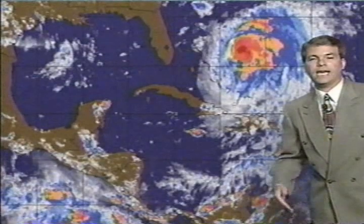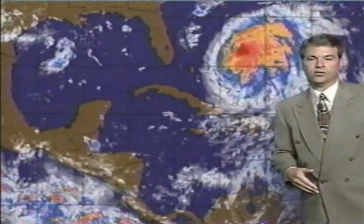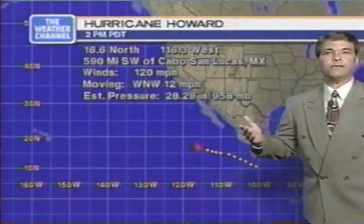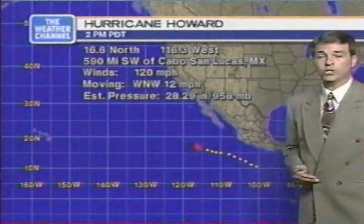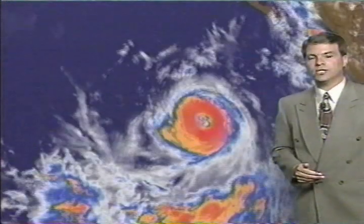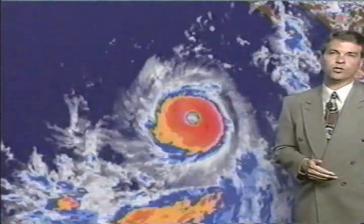It's going to continue to push to the west, could strengthen, and it could become a depression in the next day or two. The Gulf of Mexico is quiet off the west coast. Continue to watch Howard. Hurricane Howard pushed to the west-northwest, and it is continuing to push in that direction. That's expected to continue with some slow strengthening. There is active weather along this front. We'll talk more about that in Weather Center, along with the latest on Hurricane Bonnie.